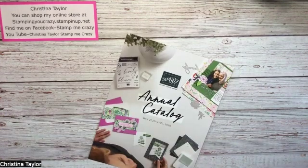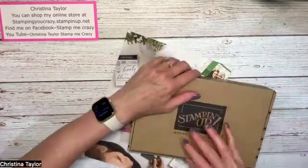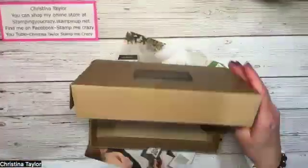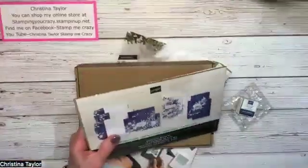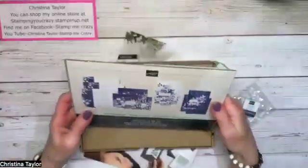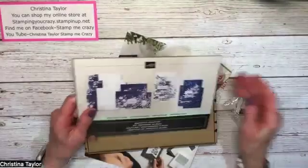I've got a bunch of new stuff on my desk that I'm working with. Anyway, this is the new kit. It's called Beautiful Blues. I literally just got it, so I haven't even had time to open it. Let me get this on the camera here. Beautiful Blues kit. Look at those projects. Aren't those so beautiful? Oh my goodness, I cannot wait to create with this. I love the colors.